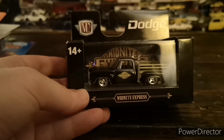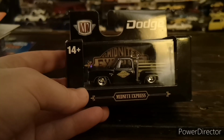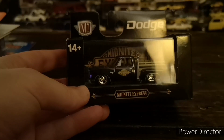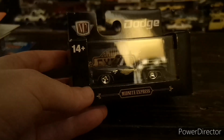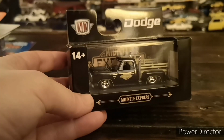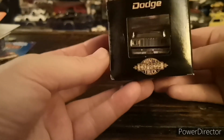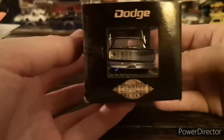Little Red Express. I know the Hot Wheels in the mainline for 2024, I think in C or D case, there's going to be one in the mainline. If I find that, I'll be content, because I do not have a Little Red Express in my collection in the actual Little Red Express colors. Yeah, that's pretty much all I can say about this one.